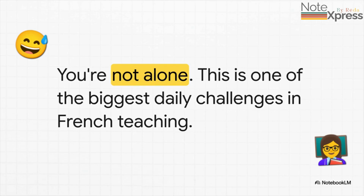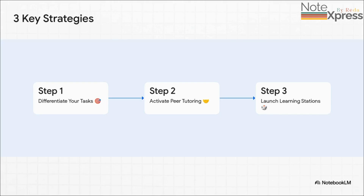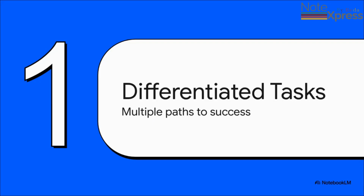But here's the good news, and it's really good news. There are actual proven ways to flip this whole challenge on its head and turn it into a real opportunity. So, in this explainer, we're going to unpack 3 big strategies you can start using like tomorrow. We've got differentiating your tasks, activating peer tutoring, and launching learning stations. Ready? Let's dive in. Okay, first up, differentiated tasks.